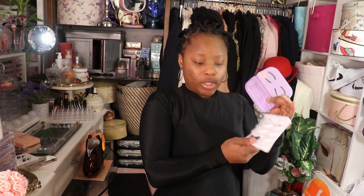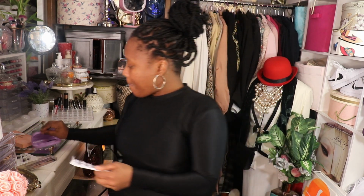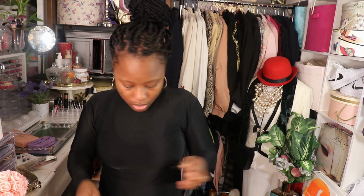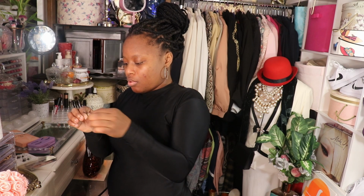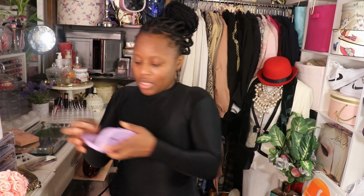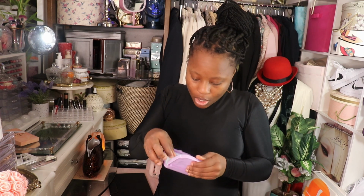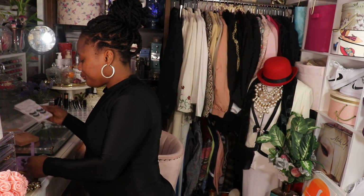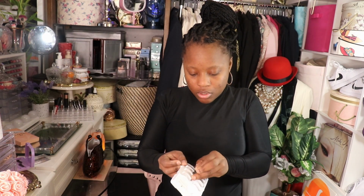Yeah, this was the other piece. I don't know why I did that, but I put it on the other side. It's so cute. If they had a pink one too, I'll pick that up. But you know, I like purple. Well, if you didn't know, now you know. So that's how they look. I like purple, I like pink, rose gold, things like that.